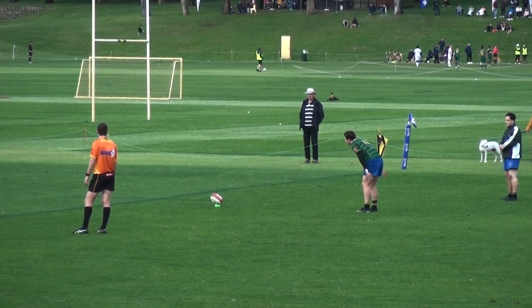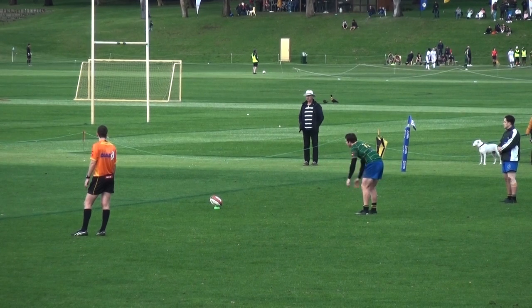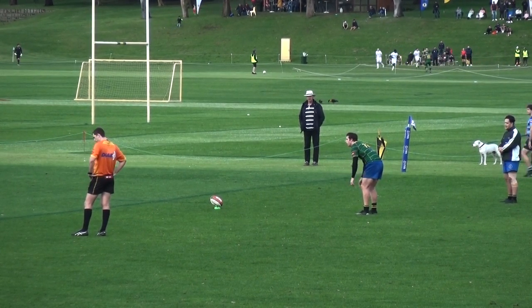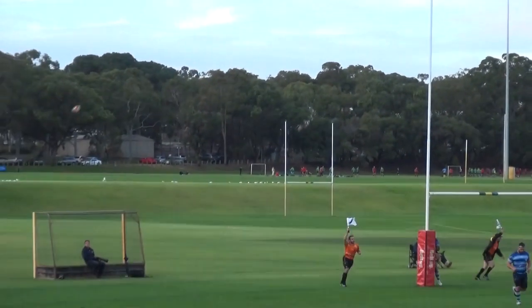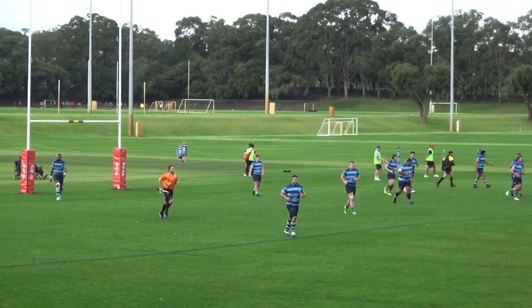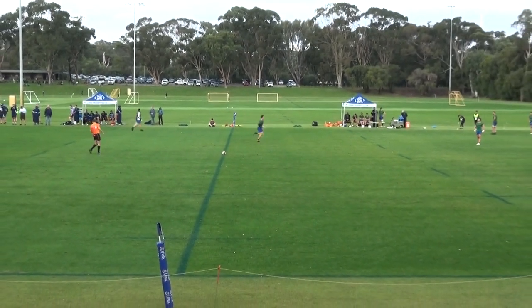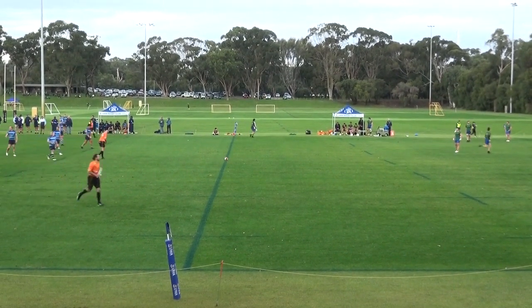So Caleb Young standing over this conversion just outside the 22. Slide angle. He shouldn't have too much trouble adding 2 more points for UWA, extending that lead out to 21. It's been a dominant display. That's straight through the middle. Both flags are up for another 2 points. 31 to 10 now. UWA, this strong UWA side.